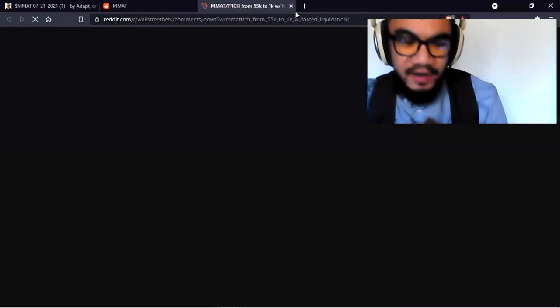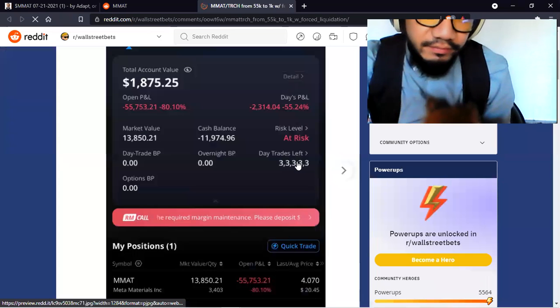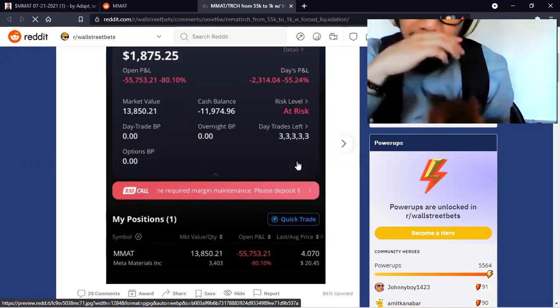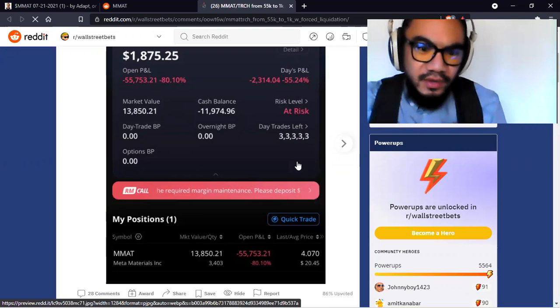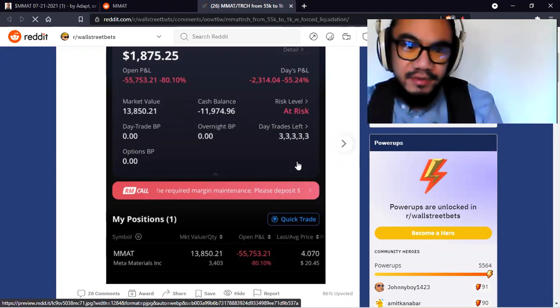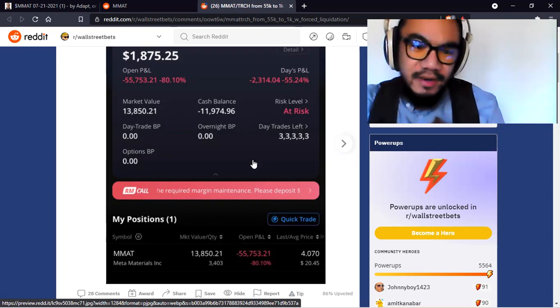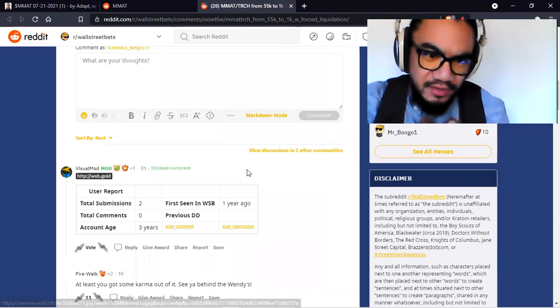Metamaterials or torchlight from 55K to 1K. What is this? With forced liquidation. Okay, what? How did this happen? So he's at negative 55,000. I suppose he or she bought at a certain price. Last average price, $4. Okay, so if they're down 80%, what does that mean? So that means they bought at, what is that, 55, 60, 68 divided by 3,000. So they bought it maybe at $20 a share or something like that.